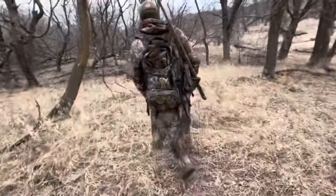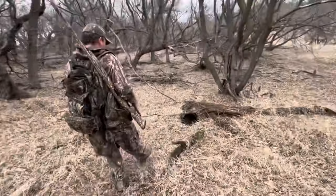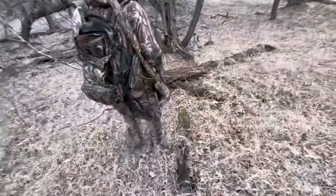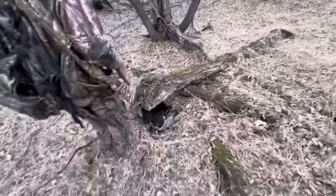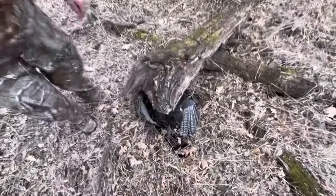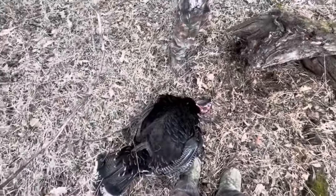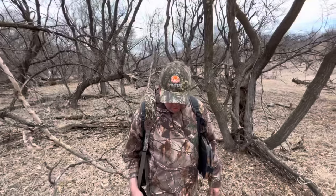Yeah. Heck yeah. It's not a tom, but a jake. I can confirm. Yeah, that is a jake. It's legal. It might be the smallest bird I've ever shot, but that's alright. They all eat well, right? Yep. Sweet. Mission accomplished. Good job calling, buddy.